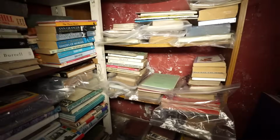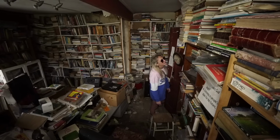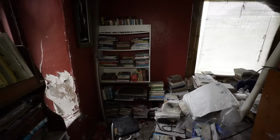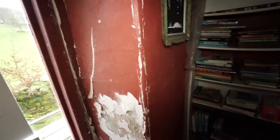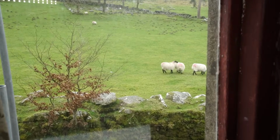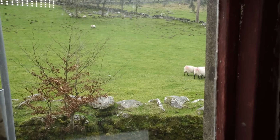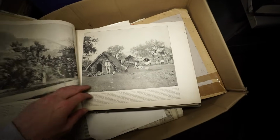And the wind is howling across Dartmoor. What are you doing in my office? Reading books again? Yeah. Try and get a look out onto this third floor. I just don't want to trigger an avalanche. Look at that. Farmer's sheep right outside. Oh, there's a little fight. Sheep fight. Wow.